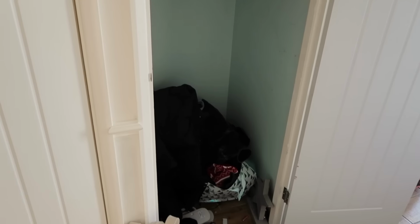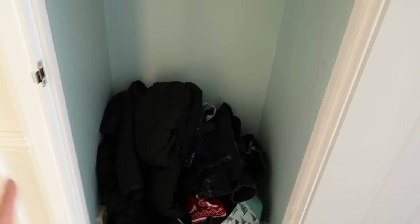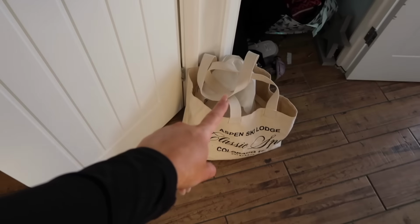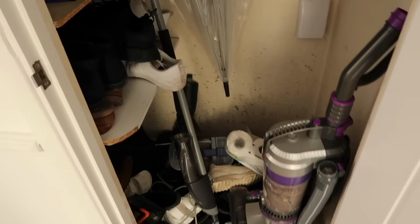Okay, so here it is, just a neat-ish pile of folded up clothes, but much better I think. Anyways, let's move on to this one. I've taken out my bag of bags because I think this one will probably live in here. Honestly, I don't know what to do with this one.